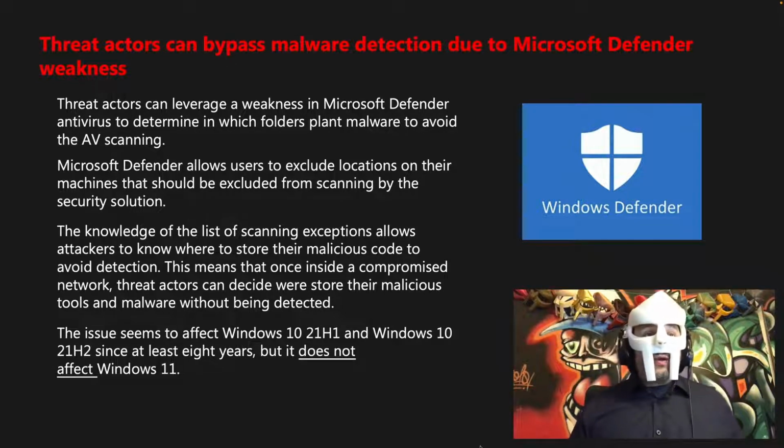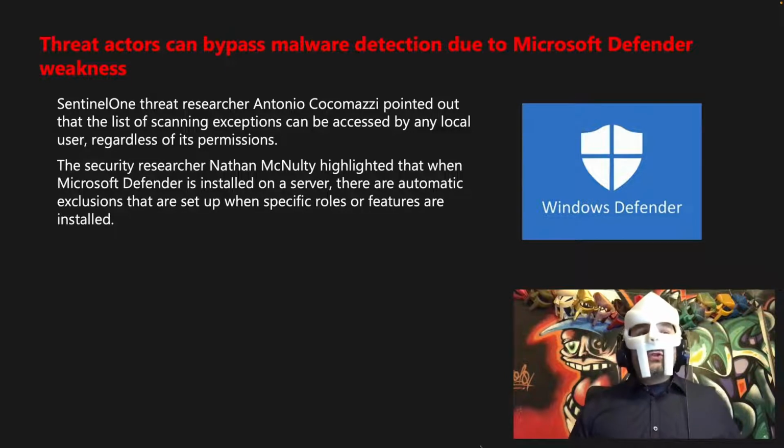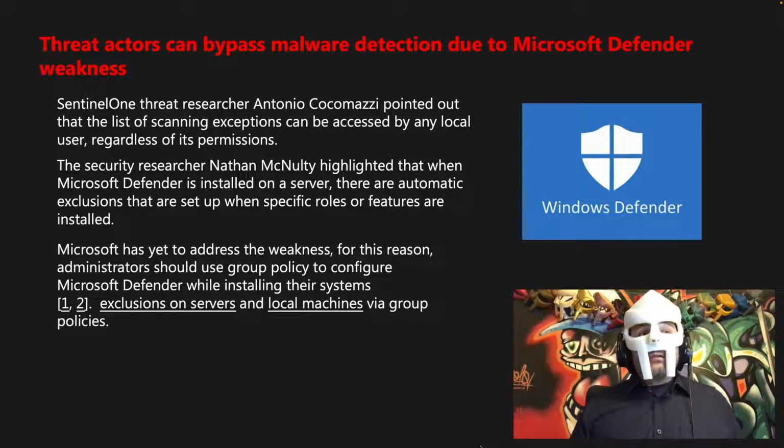The issue seems to affect Windows 10 21H1 and Windows 10 21H2 for at least 8 years, but it does not affect Windows 11. SentinelOne threat researcher Antonio Cocomazzi pointed out that the list of scanning exceptions can be accessed by any local user regardless of their permissions. Security researcher Nathan McNulty highlighted that when Microsoft Defender is installed on a server, there are automatic exclusions that are set up when specific roles or features are installed. Microsoft has yet to address the weakness.